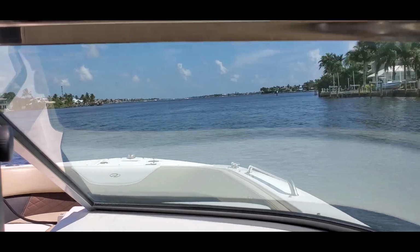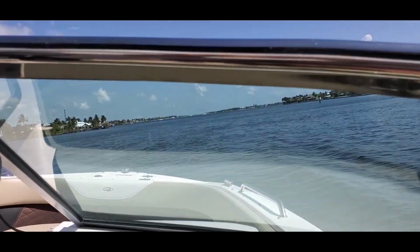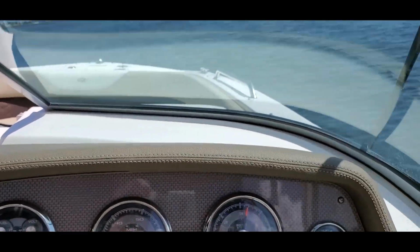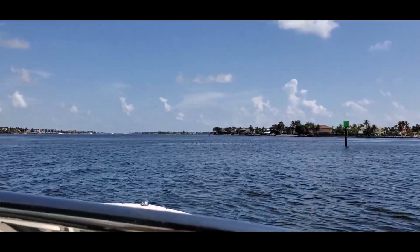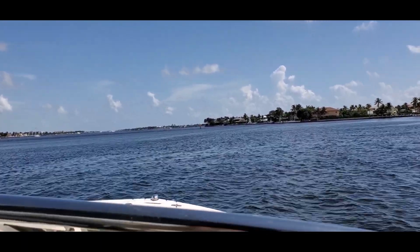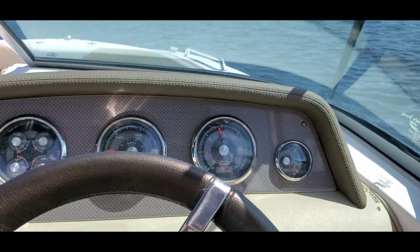With the electronic throttle system on this boat, it is a fun boat to drive. It's very precise. The steering is one of the smoothest steering systems I've ever ridden on a boat. I mean, you can turn this boat with one finger if you want to. You can imagine being out on this sunny day here in sunny South Florida, headed to your favorite waterside restaurant, headed to the sandbar with your friends and family. It's just a fun boat to drive.